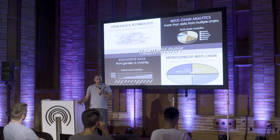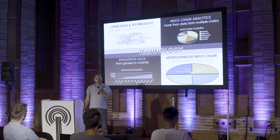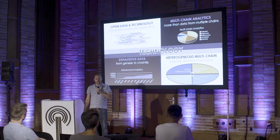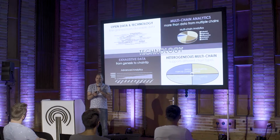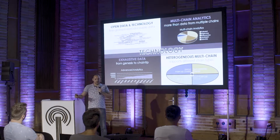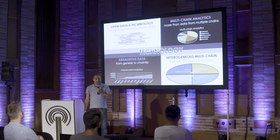Another way to look at it is that we have a very broad scope of data we harvest from blockchains, whereas some of the other applications usually have a very narrow scope, only focusing on validators or specific use cases. Our scope is really general.